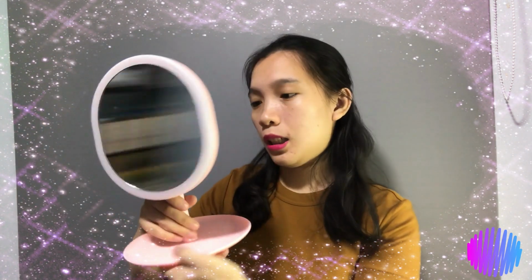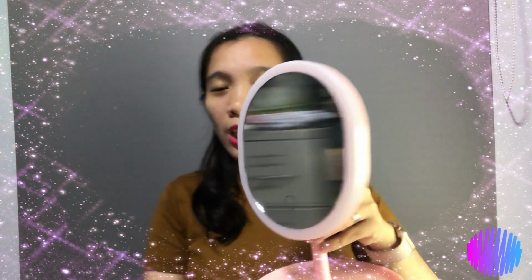So, ayan siya guys. So, ito yung pang lima. Chargeable pala siya. Ayan. Nandito yung pang-charge niya. Ayan. And, pag disassemble mo, tatanggalin mo lang siya. And then, pati itong plato na to. So, ayun. So, maganda siya ilagay sa table. So, now let's go to our last item.